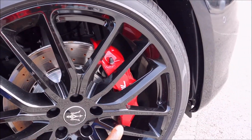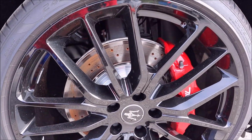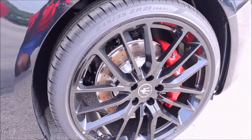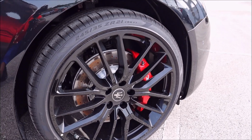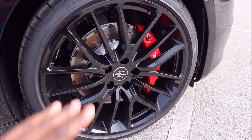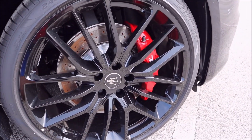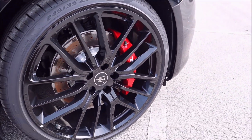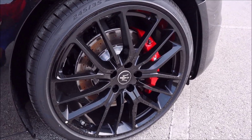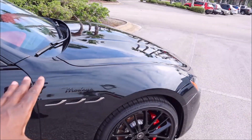Red calipers, white script, and drilled Brembo rotors. You know what that means, all right? When you have the higher performing engines, you get the drilled rotors over just the regular rotors, all right? So you do have drilled rotors, which lets you know that this is the 424 horsepower variant, all right? Pirelli tires per usual, all right? And they are R-rated because you go 170 miles per hour, you're gonna need good tires to keep you on the road.